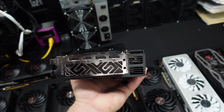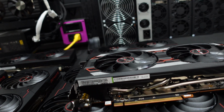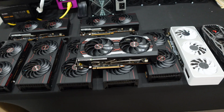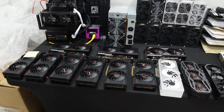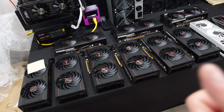Does have displays on it. This guy is the 5700 XT. It's actually my first one. I've never had one before, so that's exciting. Cool. So a decent amount of AMDs here. Huge fan. Happy to get these 10 gigabytes of memory. Heck yeah, that is awesome.